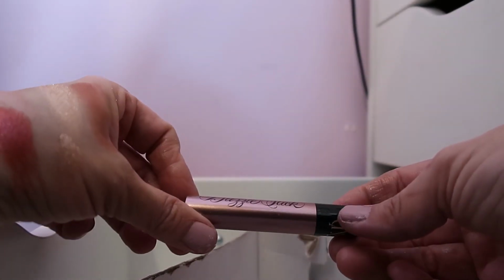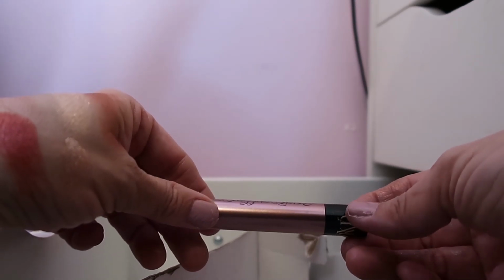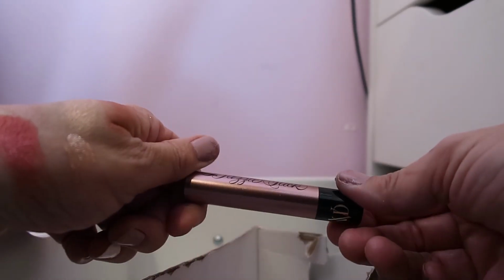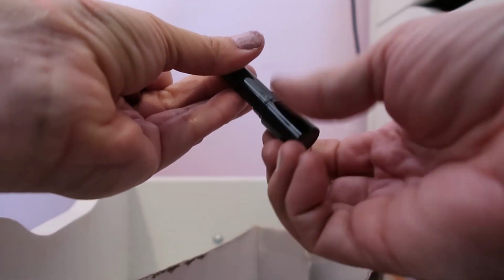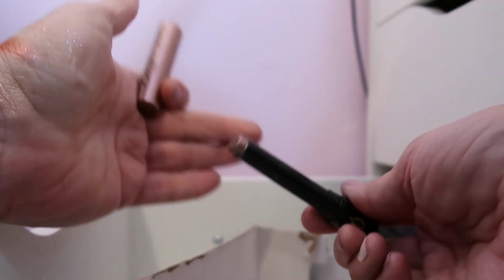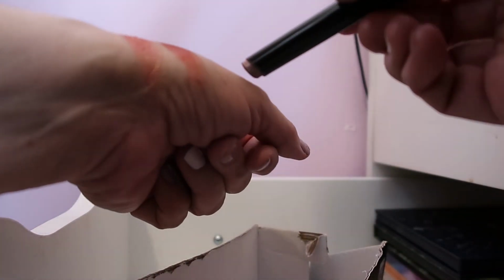And I also have here from KVD. I bought this from Sephora last year. This is their Dazzle stick. I bought mine in, I have no idea. This is it. How will I show it to you? Let's swatch it. This is very, very creamy.